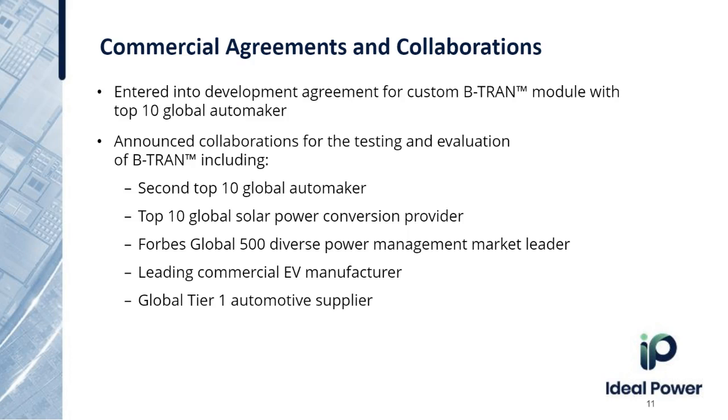As part of that program, they will evaluate the B-TRAN technology for use in their applications, and they're required to provide us feedback. We'll use that as a product planning process and make sure we incorporate their feedback into future B-TRAN products.